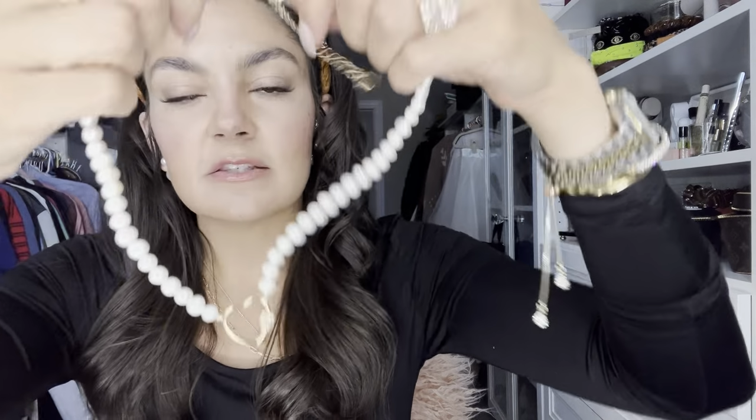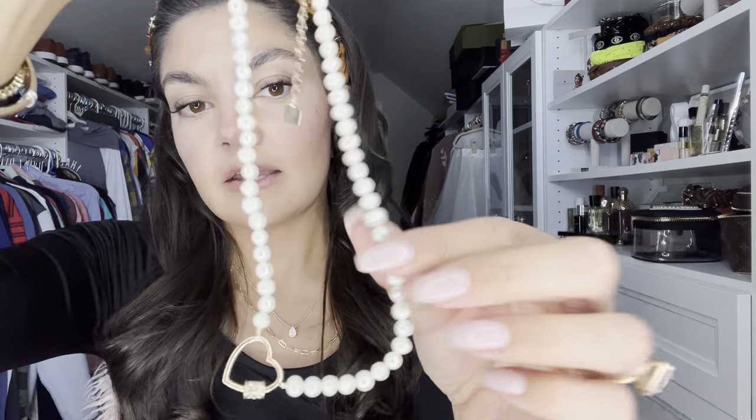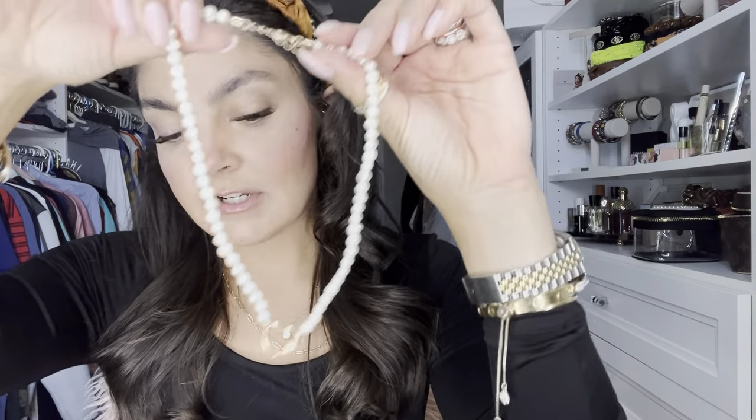This does not open. It looks like it would, but it doesn't. And this is a pearl necklace. This would also be, and you could do the heart forward facing. I would probably do it off to the side. This is a great little layering piece, and I feel like it's simple enough to do every day.